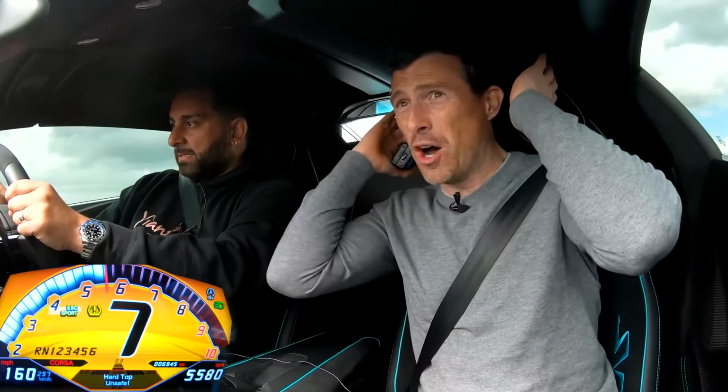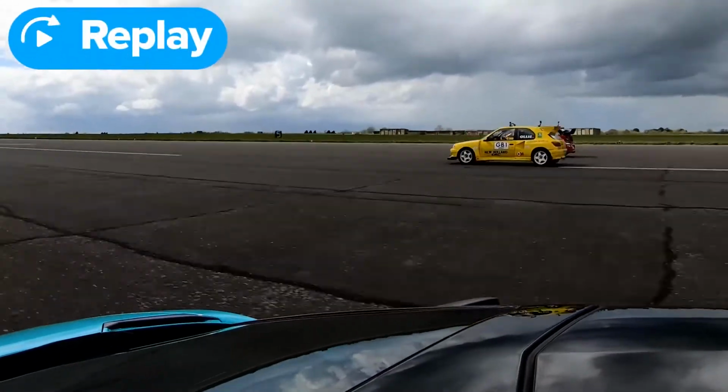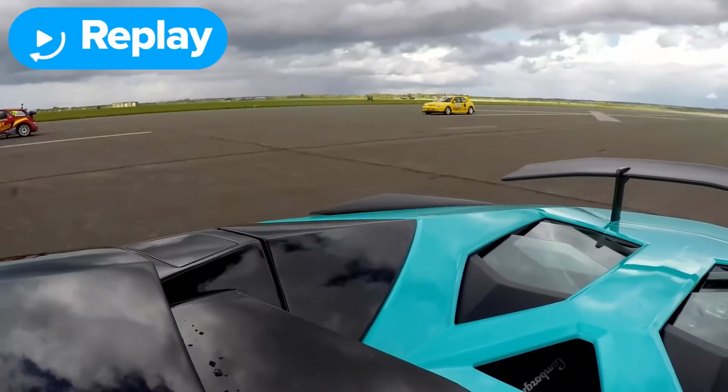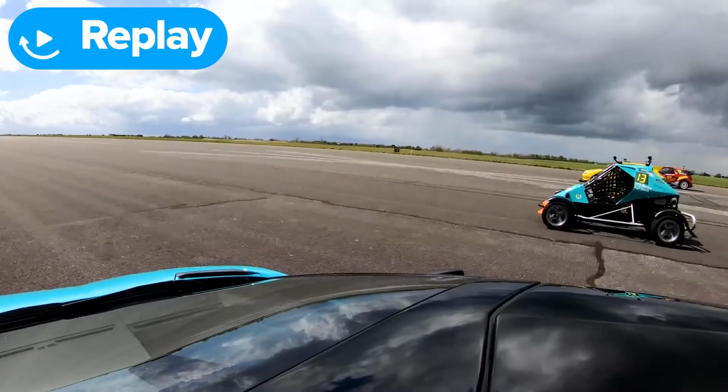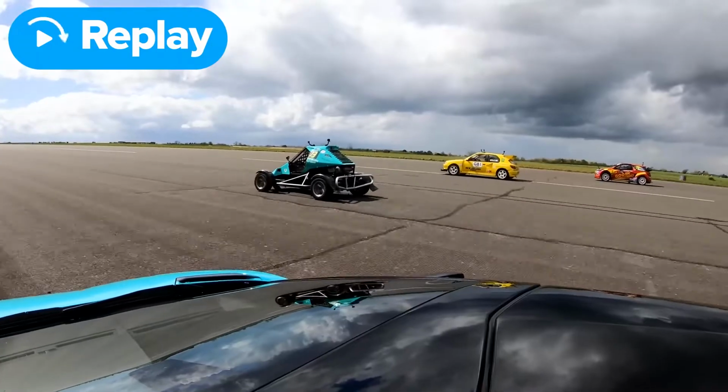Let's just go through the full mile. God, the noise from the camera on the roof. That's the mile. It's quite funny when you see them hit their limiters. It's almost like they hit a wall. But they shot off a little bit early still. They were always going to shoot off a little bit quicker than us.